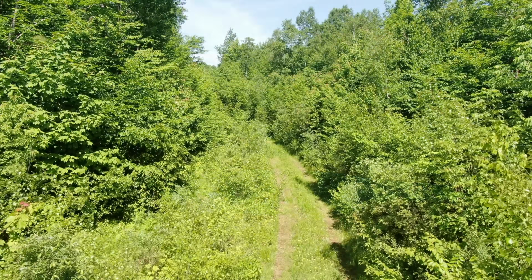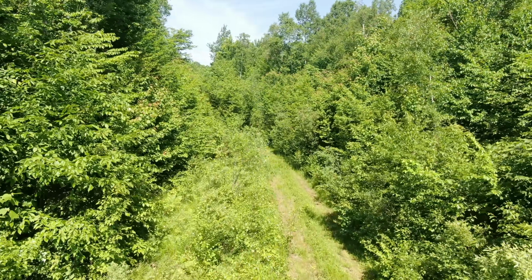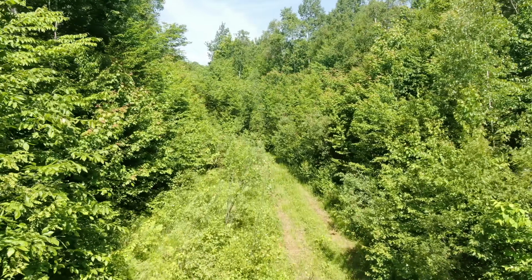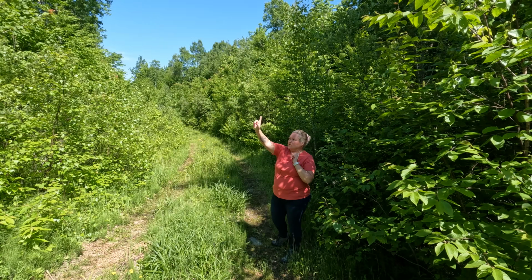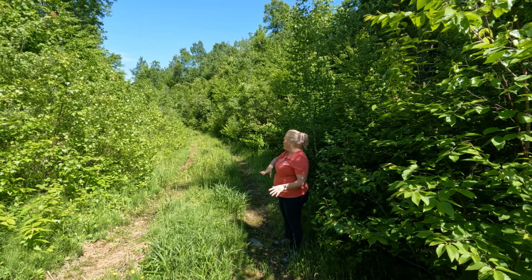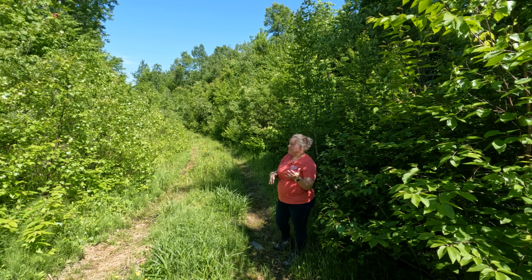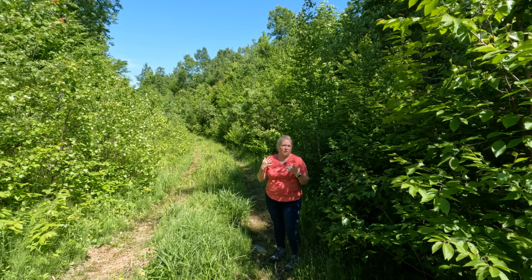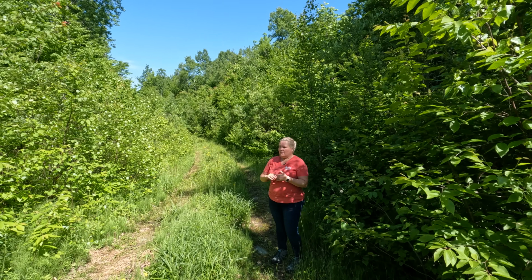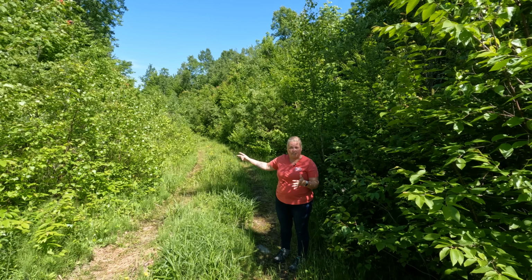So you've already kind of got your driveway in here. And this is honestly going to take you to where I think is the best building spot on the property. The boundary starts not too far up here. You're going to come down this driveway a couple hundred feet. And right now they've got a small shed that they keep canoes, kayaks and stuff in. But honestly, I feel like this would be the best building spot.